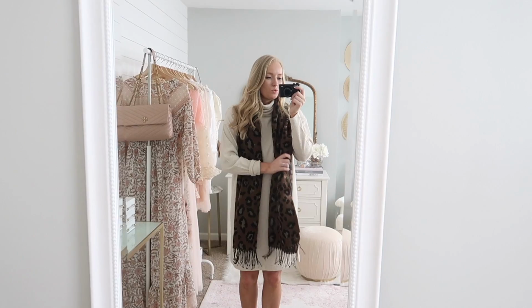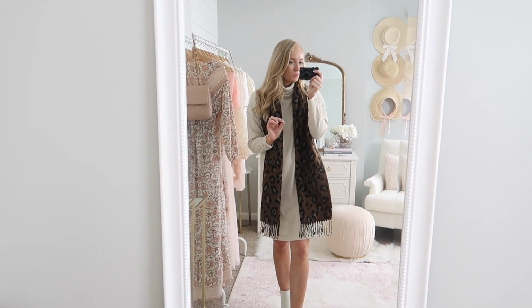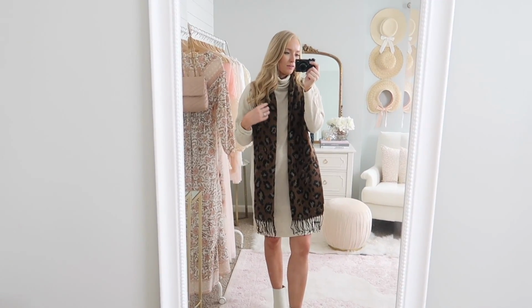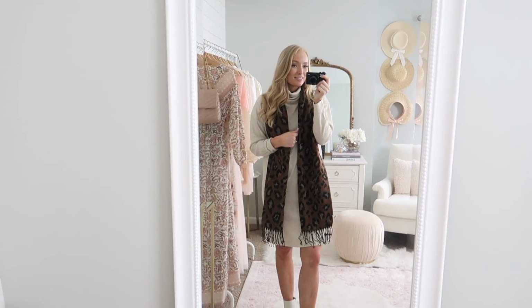I love wearing draping scarves with sweater dresses, especially if they're a little bit tighter fit, just because it, you know, conceals the food baby. I currently have a Chick-fil-A food baby to the max right now. Couldn't resist the large fry.